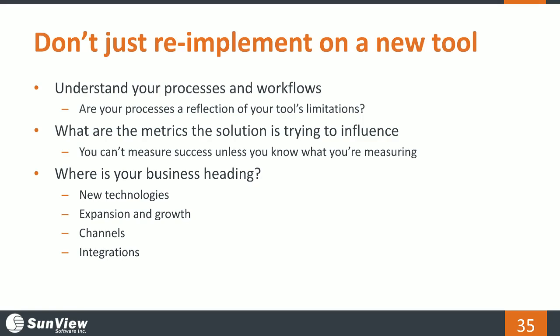So what are the metrics then that these processes would influence, and can you measure them? Because again, you won't know success unless you are able to measure them. And where is your business heading in terms of new technologies? What kinds of things is the organization looking at? Maybe implementations of certain technology that are happening in one area that may affect your ITSM solution. Is your company growing, expanding?